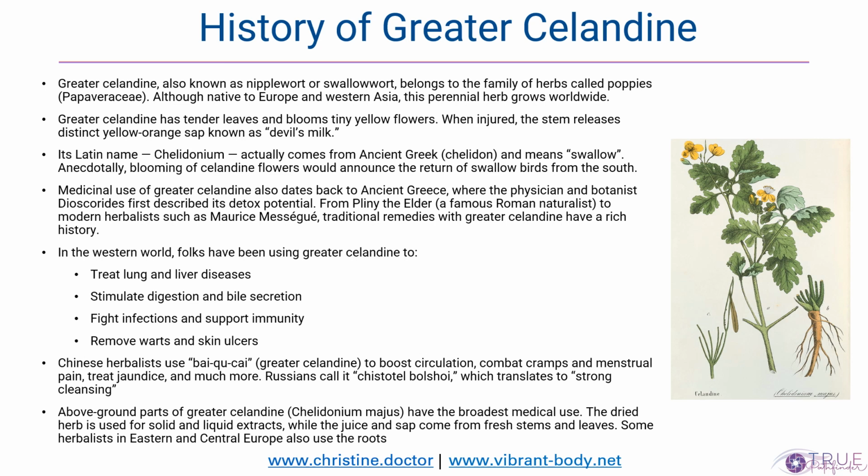Chinese herbalists use Bai Qu Cai, so greater celandine, to boost blood circulation, combat cramps and menstrual pain, treat jaundice, and much more. The Russians call it Chistotel Bolshoi, which translates to strong cleansing.